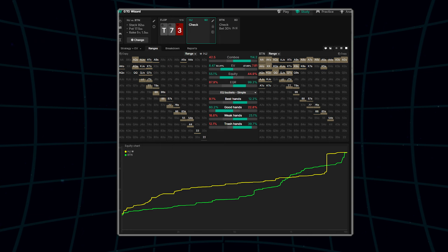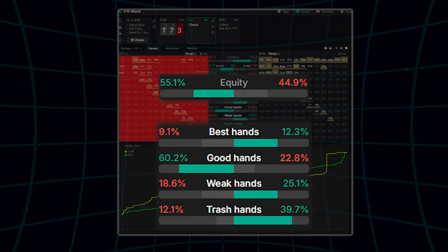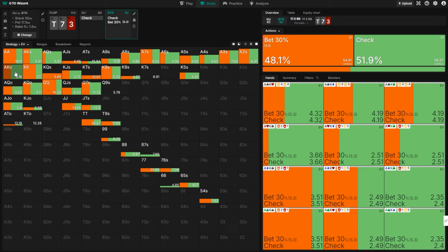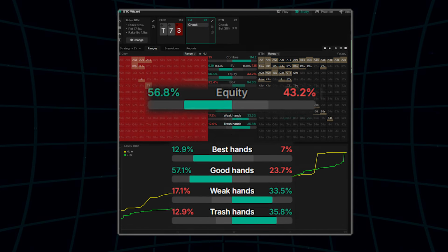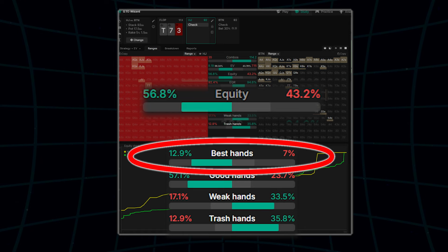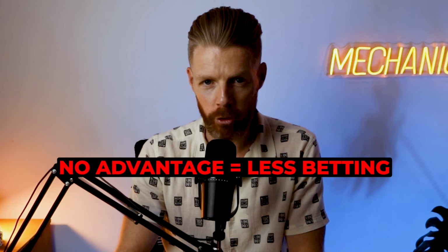Probably not. Against the first range, while being slightly behind, we at least still had the nut advantage, and therefore it's okay to start c-betting. However, against the second range, we no longer have this advantage and are even further behind in equity overall. And generally speaking, it is not a great idea to open the action and start putting a bunch of money in the pot when you have no advantage to back this up.